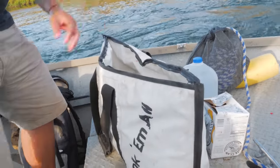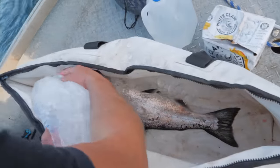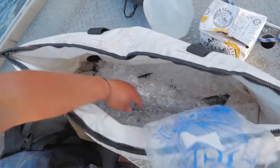Okay, everybody. I'm gonna put this in the bag. Get a bag of ice on it quickly. We're gonna save this thing until the morning because we have to go out and get the other half of our meal.